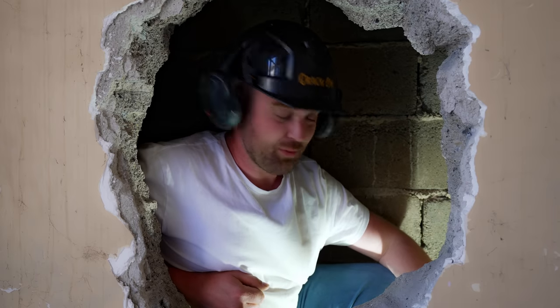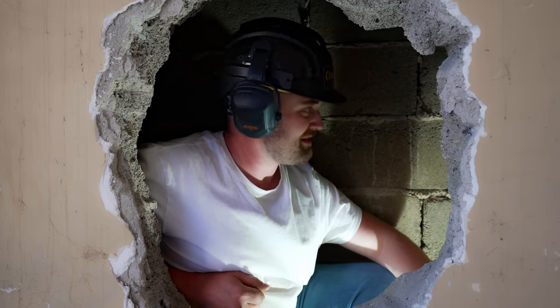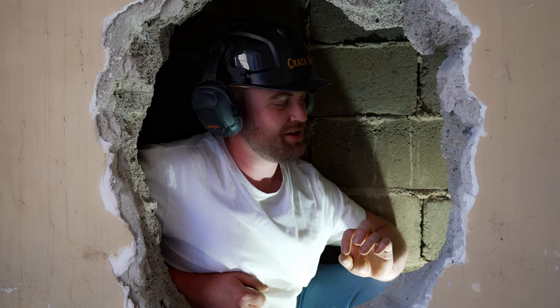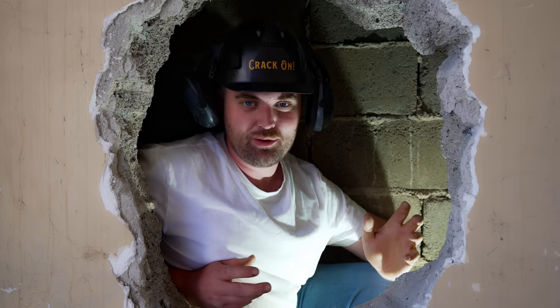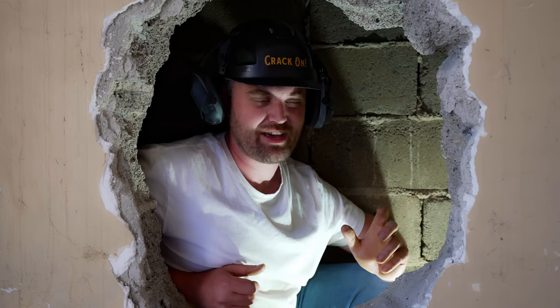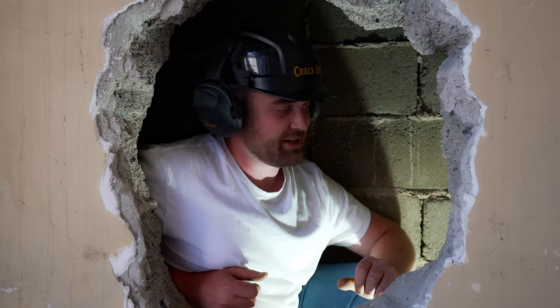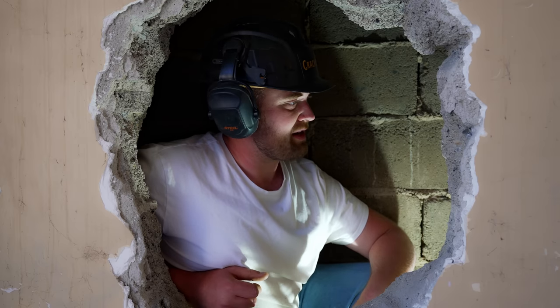Well, I wasn't expecting this, everyone. This little cavity, I suspect it's probably either an old doorway or maybe some sort of old storage or something like that. Maybe there was a door and shelves at one point, but yeah, nothing sinister or unsuspecting. There's literally nothing inside, which is a good thing. Anyway, let's carry on with some more work.